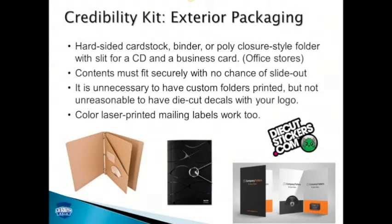I'm a big proponent of, once this booklet or your document is in there, it's going to be heavy. There's going to be a lot attached. You don't want this stuff flying out and moving all over the place. So whatever you choose to use as your presentation folder, make sure the stuff's going to stay in it.